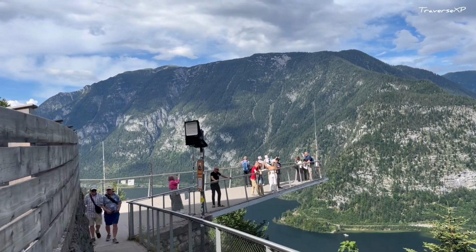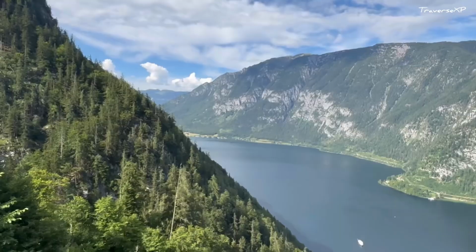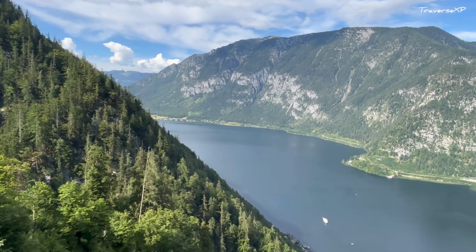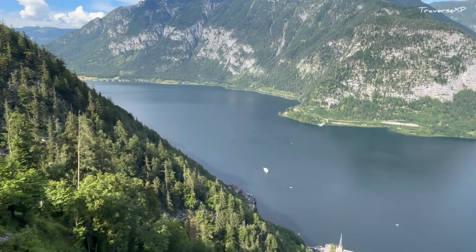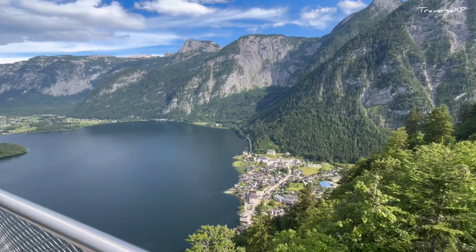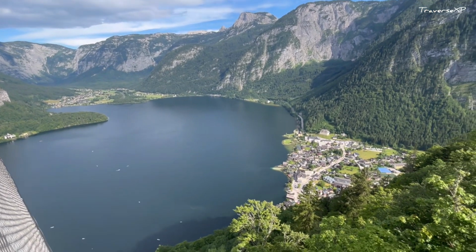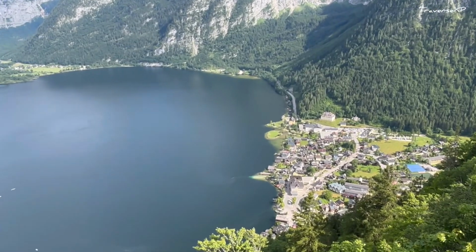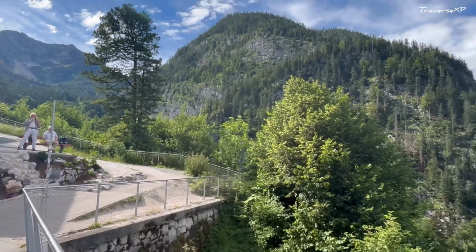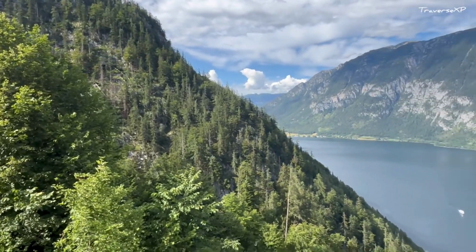And then, you step onto the Skywalk. Words really don't do this view justice. From here you can see all of Hallstatt, the village, the lake, the green hills, and the towering mountains. It's like nature's perfect painting. The view is just breathtaking. You feel like you're on top of the world, and looking down at Hallstatt, you realize just how special this place really is. It's a moment you won't forget.